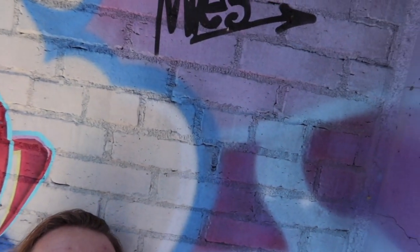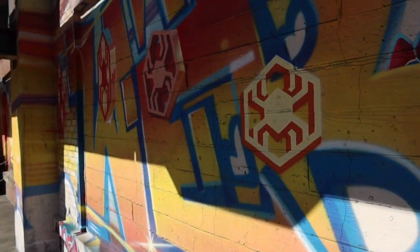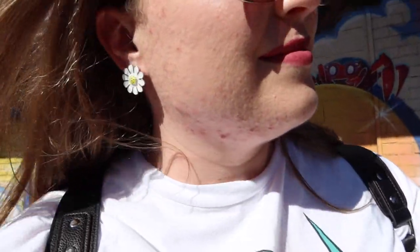Alex just pointed out on the graffiti, there's Miles Morales' signature, which I knew was there, but I didn't see it. It's right there. Here's a graffiti wall. Bada bing! It's cool. We're walking through Avengers Campus now.